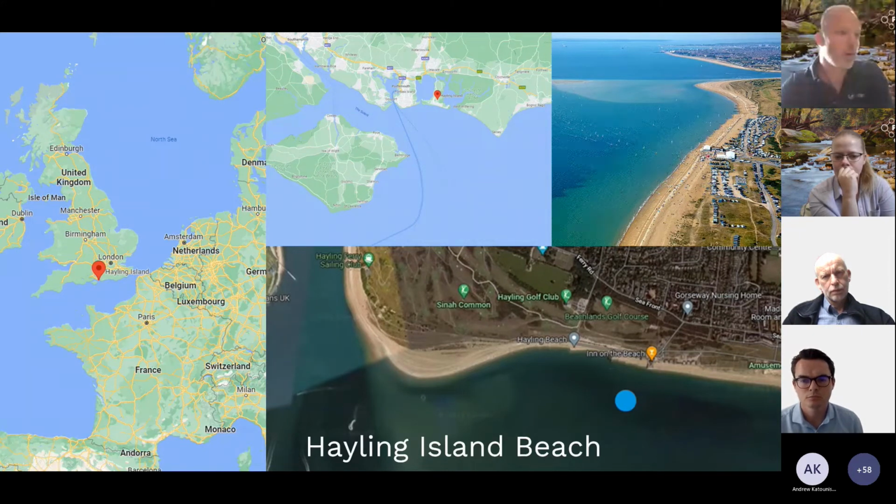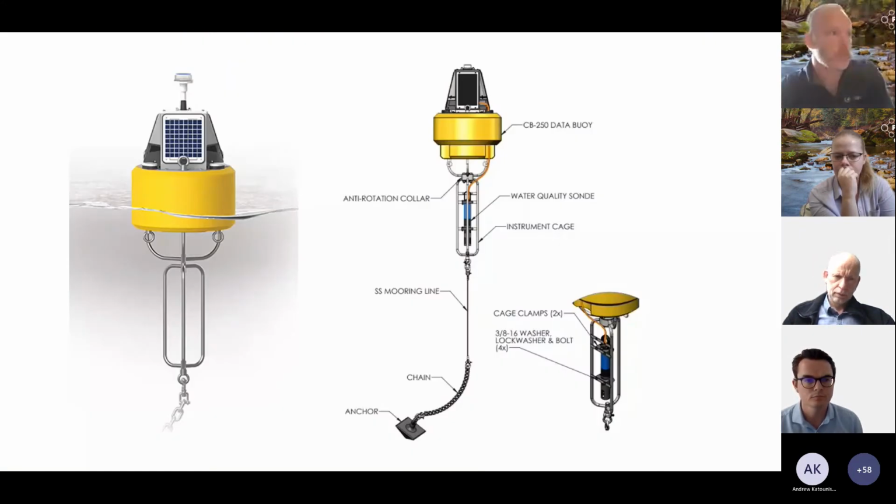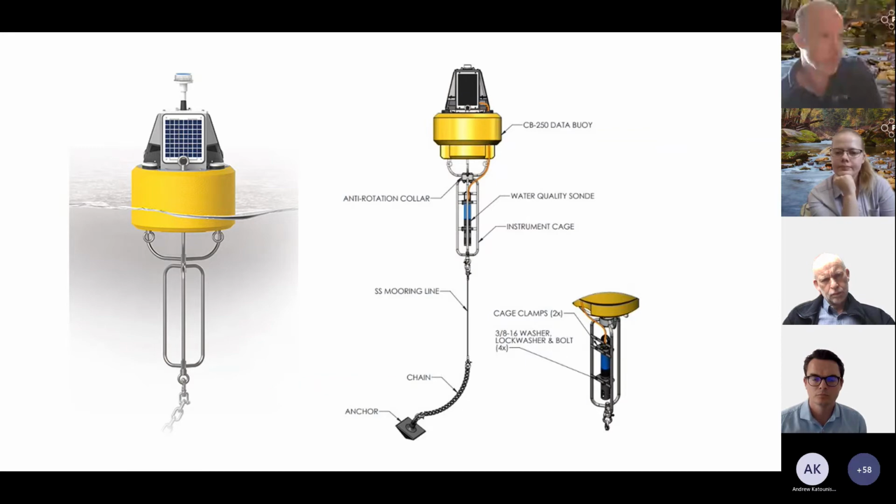What is that going to involve? Well, it's going to have a pretty significant data buoy, which will be anchored to the seabed with a weight, and it's solar powered with a marker light, obviously for boats to be aware of it. The actual Proteus will be installed here in the cage, connected up to a data logger, battery, telemetry unit, and the solar panels.